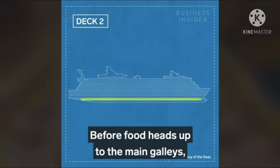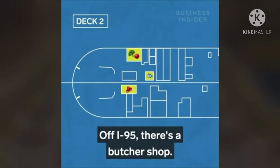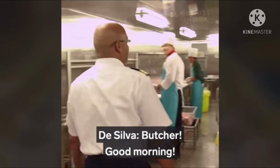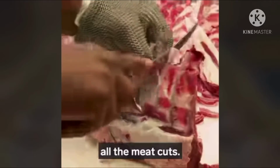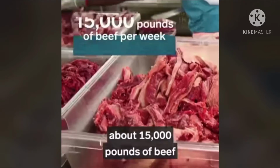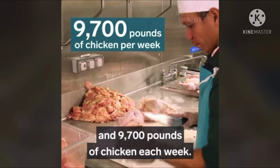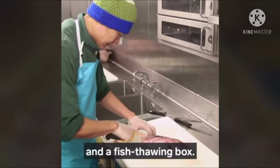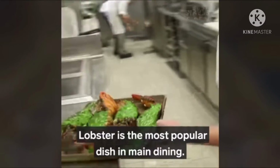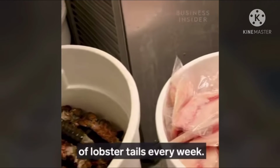Before food heads up to the main galleys, it starts in one of the prep kitchens, off I-95. There's a butcher shop. Butcher, good morning. These are the gentlemen looking after all the meat cuts. The butcher goes through about 15,000 pounds of beef and 9,700 pounds of chicken each week. There's also a veggie cutting room and a fish thawing box. Lobster is the most popular dish in main dining. The ship goes through about 2,100 pounds of lobster tails every week.